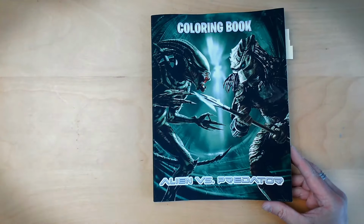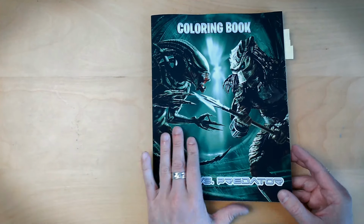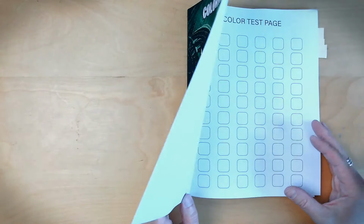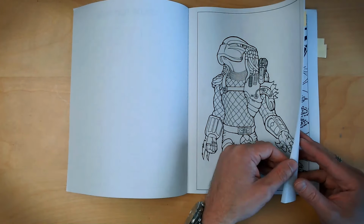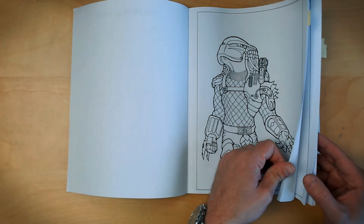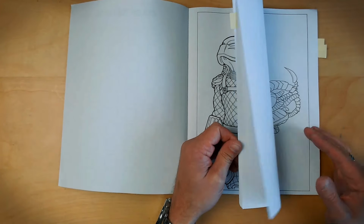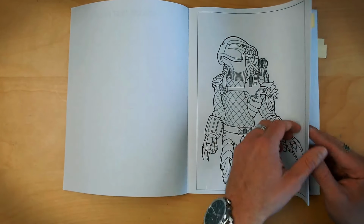Next is the Alien vs Predator colouring book. Now this is definitely an Amazon one. You get what you pay for, I think, with this. Not that it was necessarily cheaper, but you can definitely tell that this isn't a properly published colouring book manufacturer, but it is what it is.